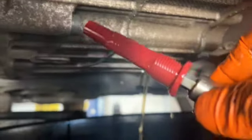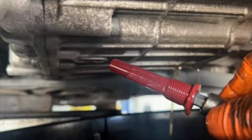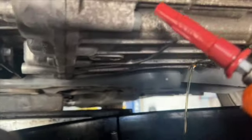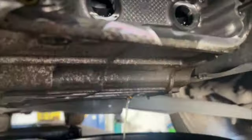And more's coming out. So this is actually a level thing. It goes inside the gearbox. So when you're filling it, when you fill it up, it gets to a certain point, and when it starts running out of this, that's when you know you are full. So that's good. So I'm gonna finish off draining off the last bit.